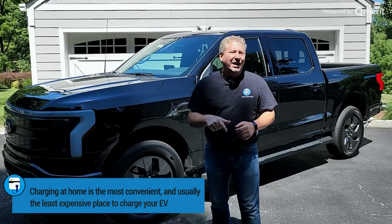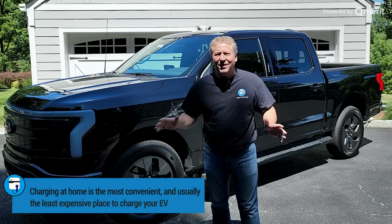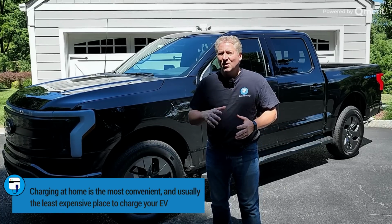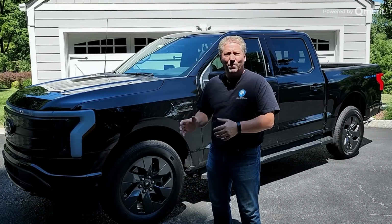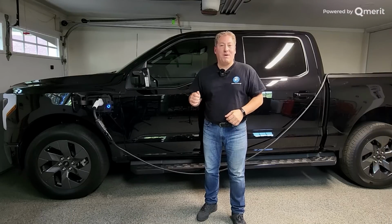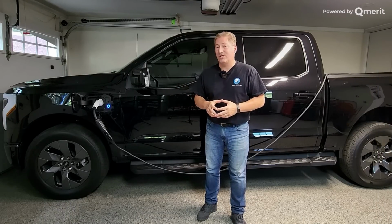And we're going to cover at-home charging first because, quite honestly, that is the most convenient and most frequent place where people recharge their electric vehicles. More than 90% of electric vehicle recharging is done at the home. So we're going to get into home charging first. All right, so I'm in my garage now charging the F-150 Lightning from one of my charging stations, which brings me to an important topic.